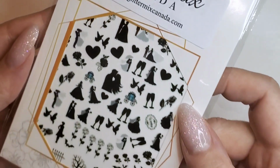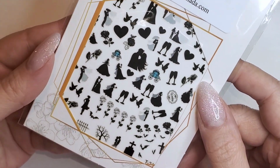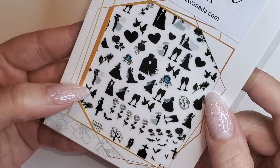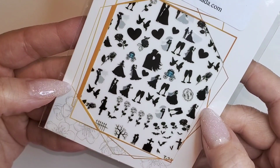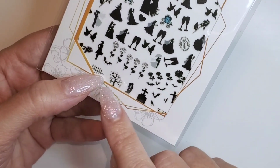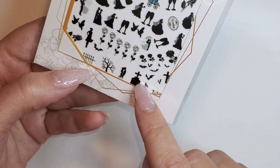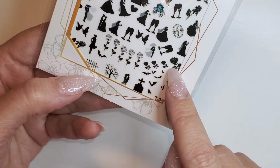Oh, and this one is like for a wedding. Oh, how cute. This would be very cute for like a bridal shower or something like that. Oh, I love this. And actually, I know this is kind of creepy, but there is some creepiness down here. So for Halloween, these would be really good too, because they're like black roses.